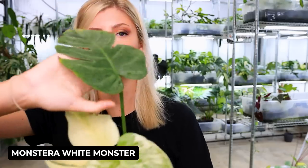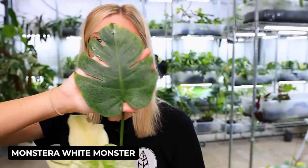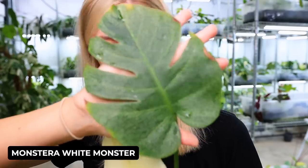So this here I'm about to hold up is a monster, a white monster. Thank goodness it's got one of the older leaves on so you can actually tell. But I'm going to hold up this because it really is white monster, by the way. You can probably tell here. An oldie but a goodie. That's how you know it's large form because it's that small and it's pushing out something like that. Very cute. So that's one of the older leaves.